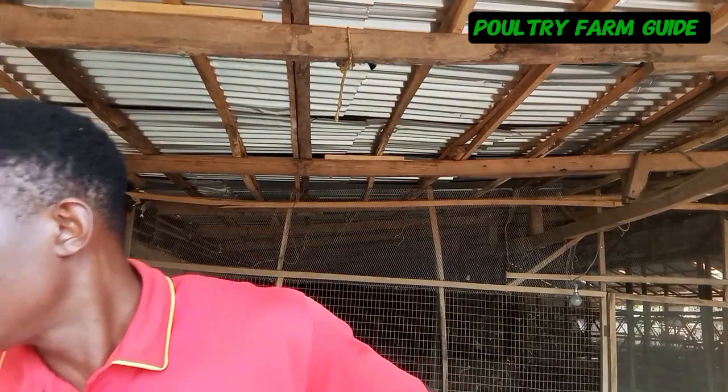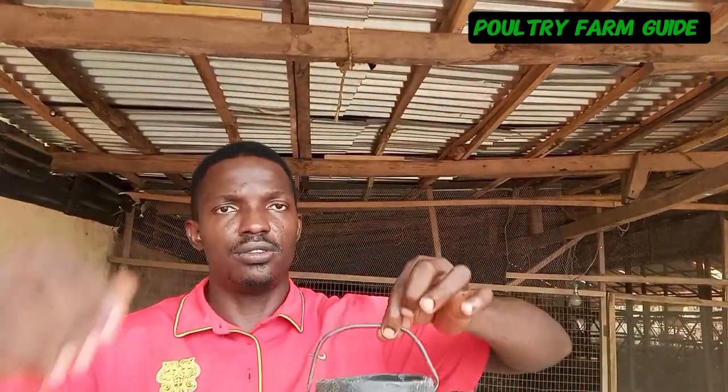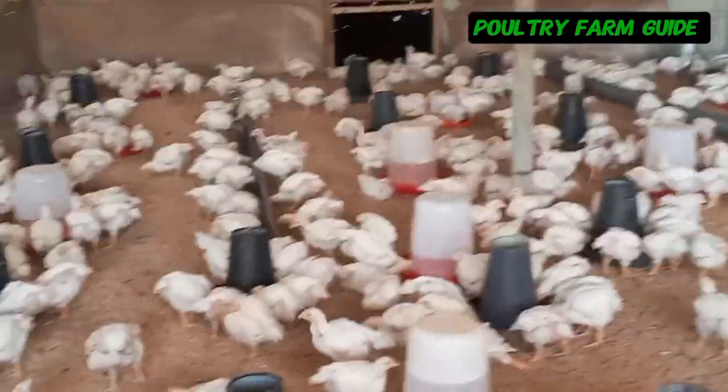So now what I normally do, I'll raise the feeders. My feeder is normally like this. You get the feeder like this so that I can easily adjust. I'll just raise it like this and hang the feeder like this. So when it gets around 4 o'clock, I'll bring it down again. So that is how I normally do it, so that they can rest and exercise.